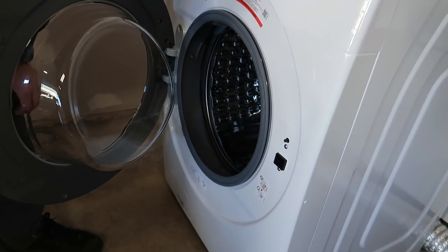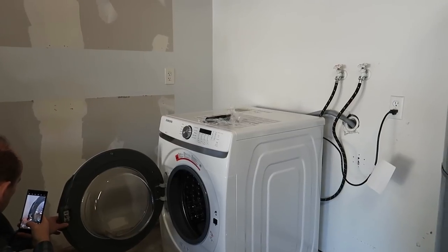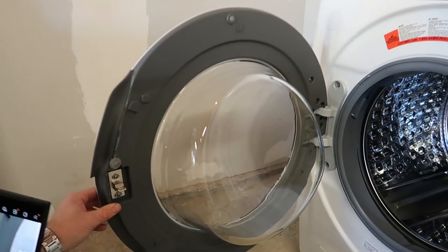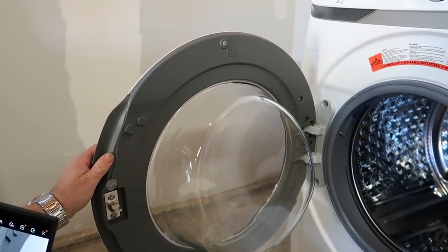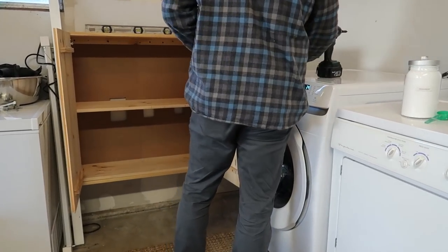It's broken. So the washing machine is in place, but it's broken. Joel is trying to take care of that and sort it out. Okay, this is where we are at now.